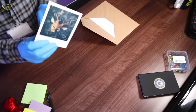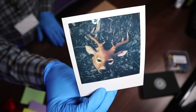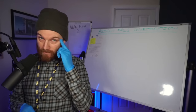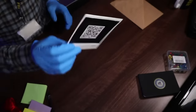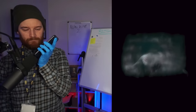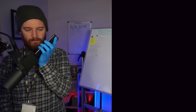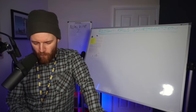All right, it's okay. We've got a picture of a deer head. Now I'm presuming that this is something to do with the O'Deer Diner. That's the first thing that comes to mind. Oh, we've got a QR code on the back. So let's see what comes up. Flip the switch. It goes click. Lights are off. But somebody's home. That's pretty creepy. Lights are off, but somebody's home.